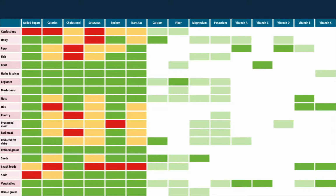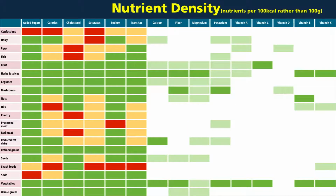OK, now this is nutrients per typically 100 grams, about 3.5 ounces. But that's not how our body keeps track of what we eat. The body's food currency is in calories, not grams. Our body monitors how much energy we eat, not the weight of food. We only have about 2,000 calories in the calorie bank to spend every day, so to maximize our nutrient purchase, we want to eat the most nutrient-dense food.